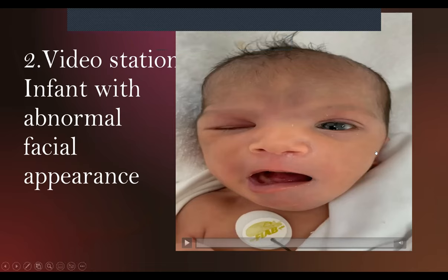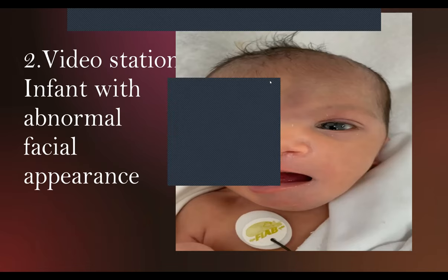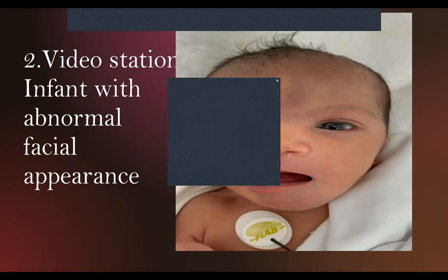So, who's going to do the next case? The exam-going students are not there. No one is there. Dr. Yasser is there. He is exam going. Where is he? Please come on, guys. It's very easy. We can make mistakes here. Dr. Rehana also. Please come forward, guys.